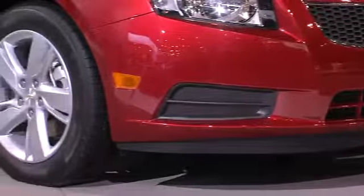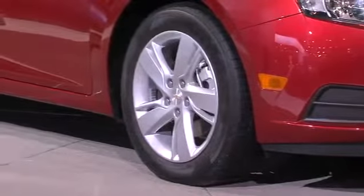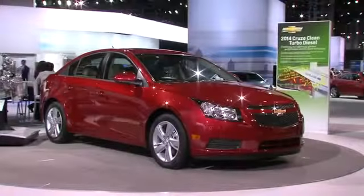Add on top of that the fact that diesel fuel costs a lot more than regular unleaded. It's been that way since the middle of 2009. We'll have to drive the Cruze diesel to see how it holds up, but at first glance, it's nothing we're getting too excited over.